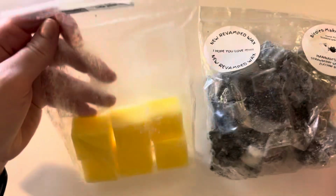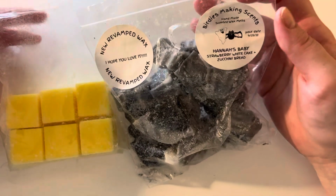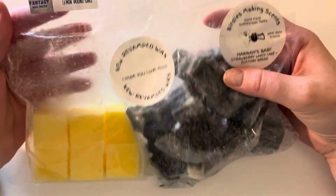And then as always, I melted part of this bag of lemon pound cake from Fantasy Wax and Hannah's Baby from Birds Making Sense. These are my 2 favorite scents, and I just leave some in my basket so I can melt them when I feel like it.